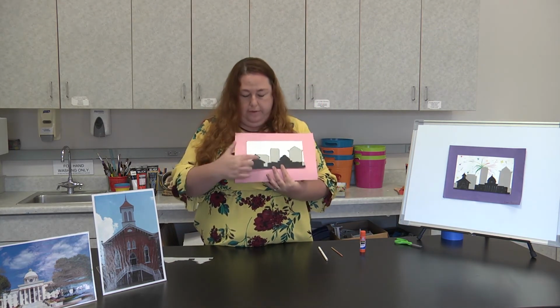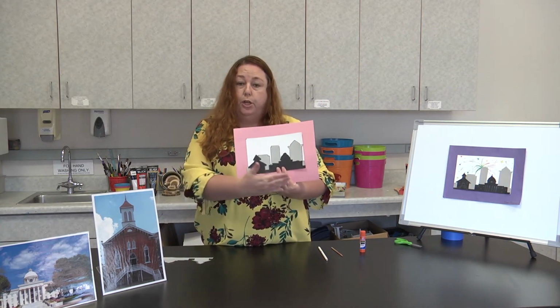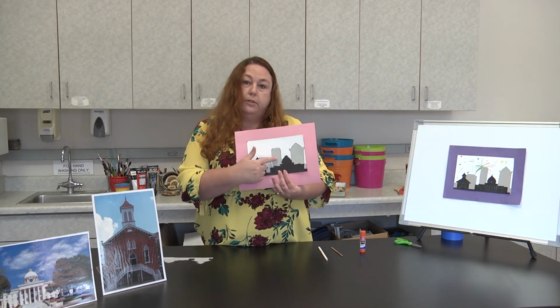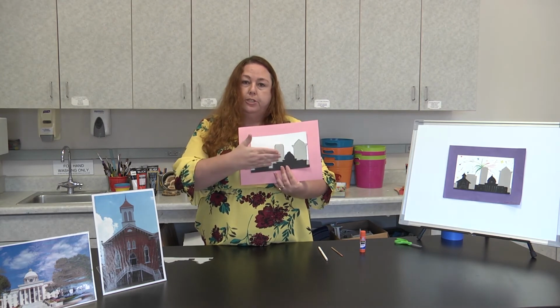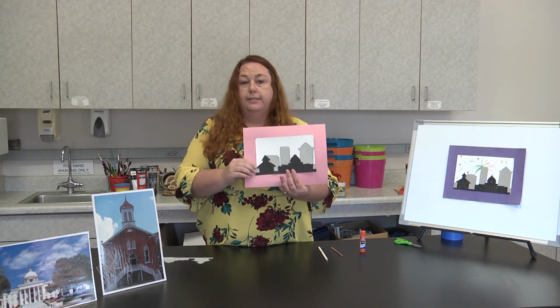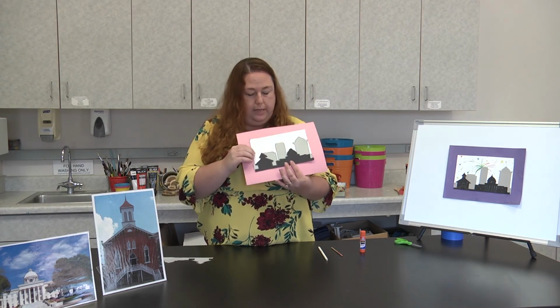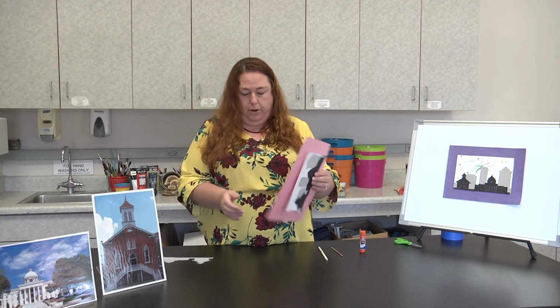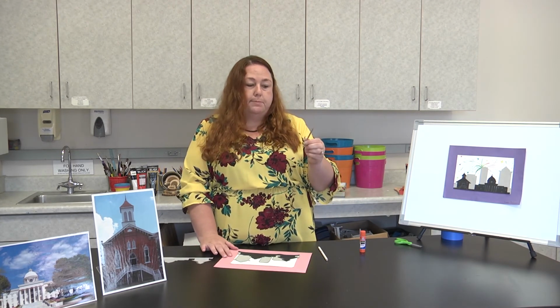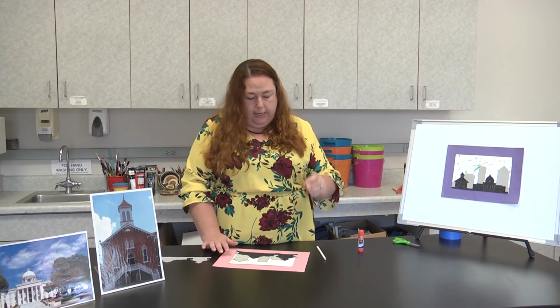So now we have our foreground, which is the closest to us, and the bottom of the picture. Our middle ground, which is in the middle of the picture and a little bit further away. And then the white serves as our background. And that's the thing that's the furthest away from us. So now we're going to do the really fun part. You're going to take this wooden stylus. It's basically like a giant toothpick that has a little bit of a sharp end on it.